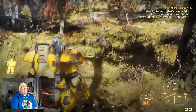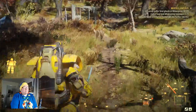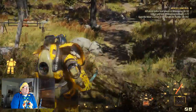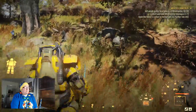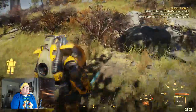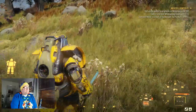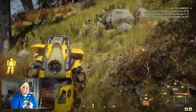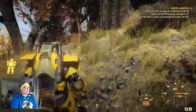So basically, just think of it like one of those knives that they give the Boy Scouts, where it has everything in it. Your knife, your saw, your compass. I mean, everything is in this Pip Boy that you have on your arm, and it's crucial to have to play Fallout.